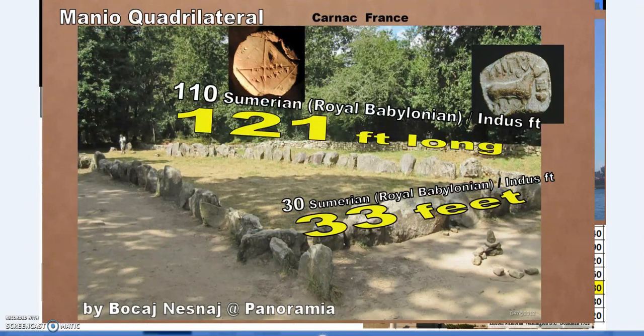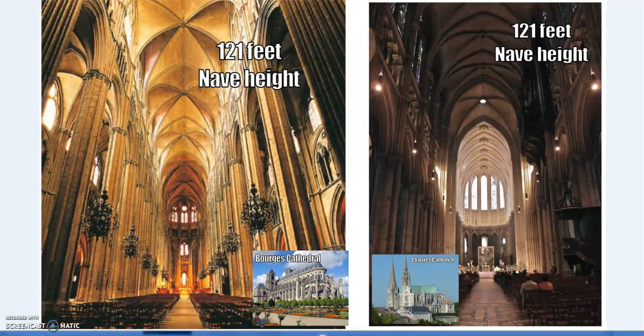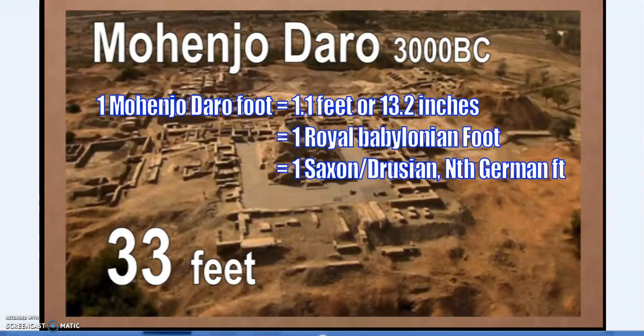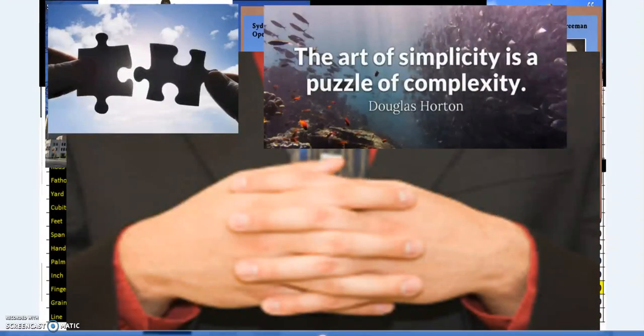Mohenjo quadrilateral, 33 feet by 121 feet. Chartres Cathedral, 121 feet nave. That's also in Bourges Cathedral, pardon the pronunciation. St. Paul's Cathedral, 528 steps to the top. The nave, 121 feet, which brings us back to 121 feet being 330 Saxon hands. So the Mohenjo quadrilateral, 330 Saxon hands long. It all fits together from the ancient to the modern, especially through the esoteric world and the stone masons. Have a good one.